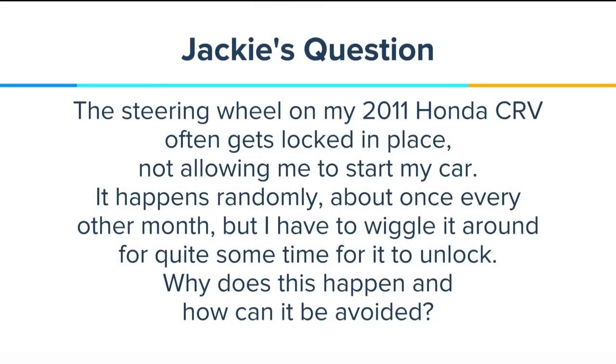Jackie wants to know, the steering wheel on my 2011 Honda CR-V often gets locked in place, not allowing me to start my car. It happens randomly about once every other month, but I have to wiggle it around for quite some time for it to unlock. Why does this happen and how can it be avoided?